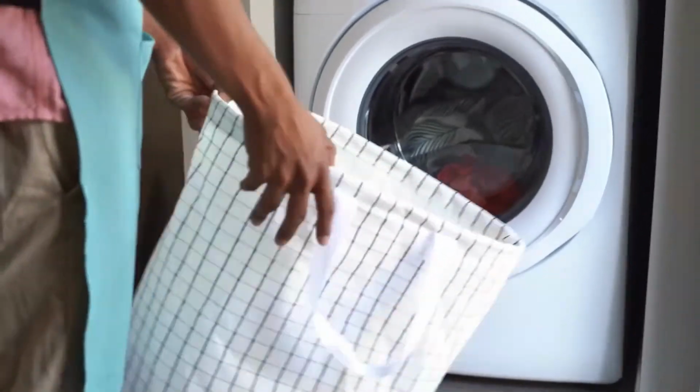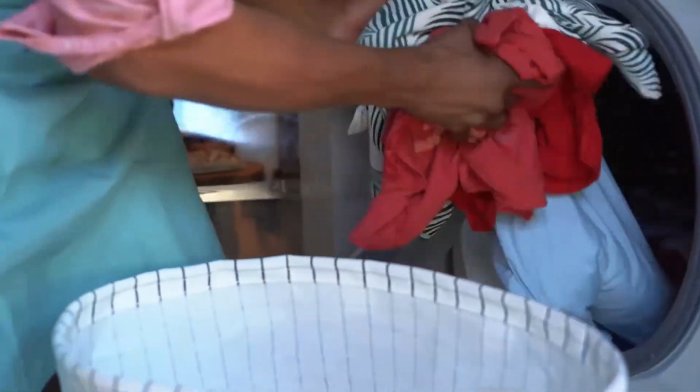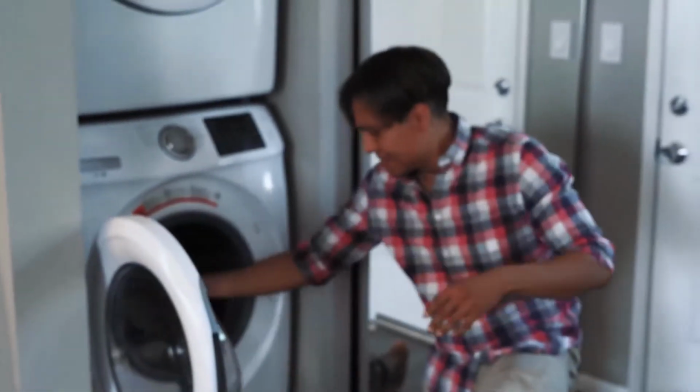In this video we break down the top 5 best portable washing machines you can buy right now. We made this list based on performance, features of the product, value for money, manufacturer's reputation and, most importantly, actual user feedback. So, if you choose from this list, you can rest assured that you are buying the best washing machine on the market this year.